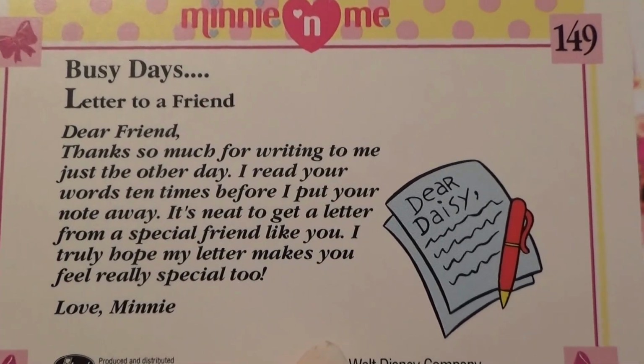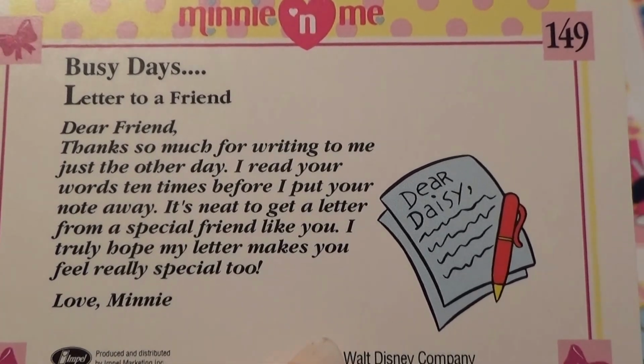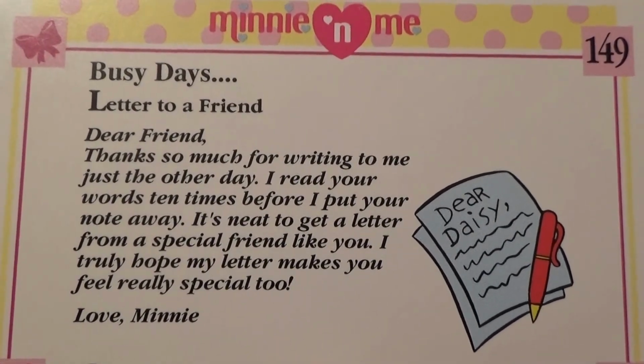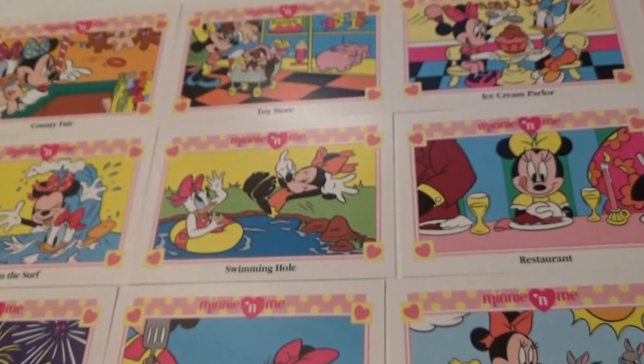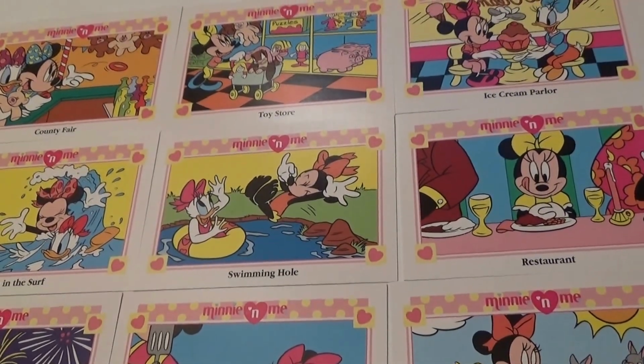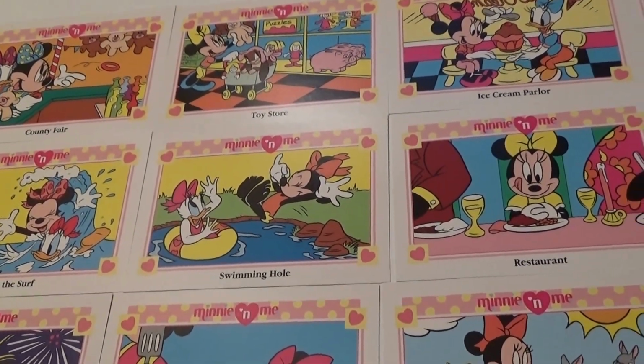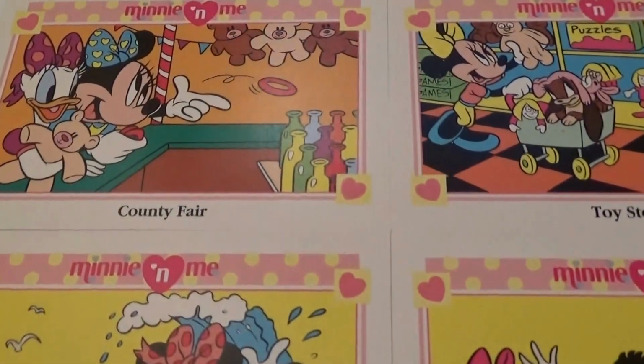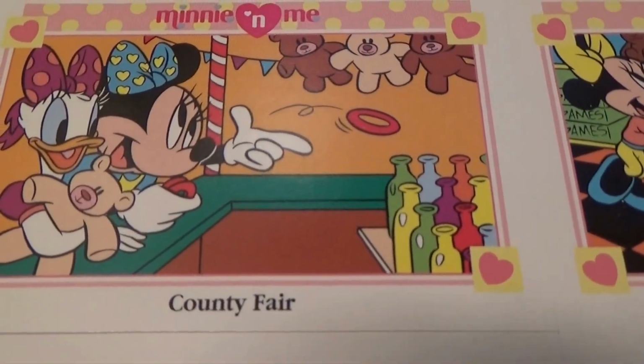Say, dear friend, dear Daisy. So every card has a little extra behind it. Great, great, great collector cards, all about all the cartoons. You've probably seen a lot of these scenes if you've been watching cartoons. So let me take you through them all.